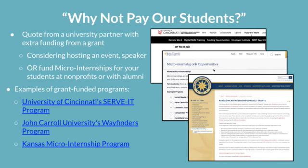This was a conversation again last week where one of the universities that I spoke to said they have some extra grant funding that they were going to use to host an event or a speaker. But then they thought, well, you know what, why not pay our students? And so they're now exploring the possibility of funding micro internships for their students at a nonprofit or with alumni. And we had a bunch of different examples of that in case that's helpful. I shared a few programs. So another use case, and again, happy to support your brainstorm how this could fit and how this might be a possible use case to benefit your students.